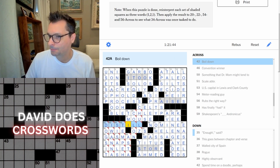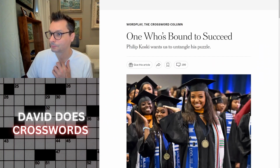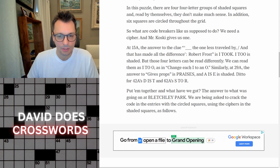Okay, let's do this. Let me read up on what this is about. In this puzzle, there are four-letter groups of shaded squares, and read by themselves, they don't make much sense. In addition, 6 squares are circled throughout the grid. So what are code breakers like us supposed to do? We need a cipher, and Mr. Koski gives us one. At 15 across, the answer is the clue blank, the one less traveled, and that has made all the difference. Robert Frost: I took. I-T-O-O is shaded, but those 4 letters can be read differently. We can read them as I-2-O, as in change the I to an O.